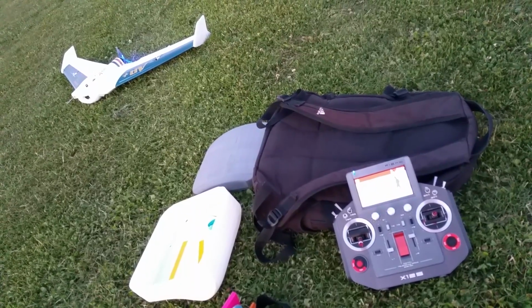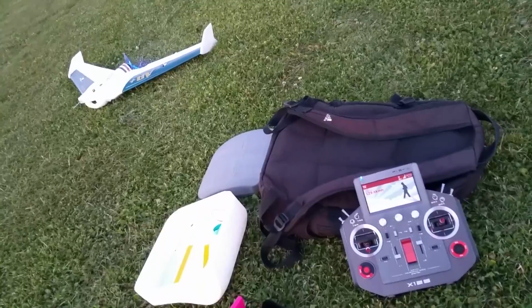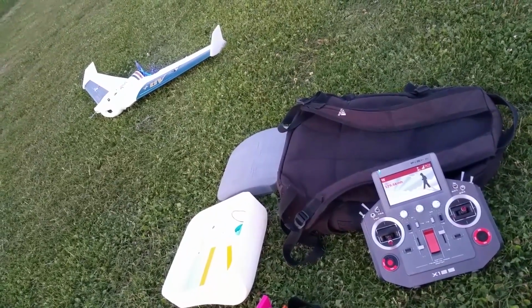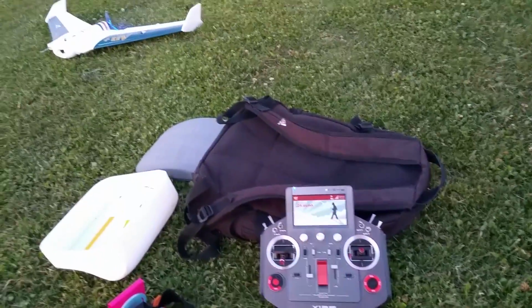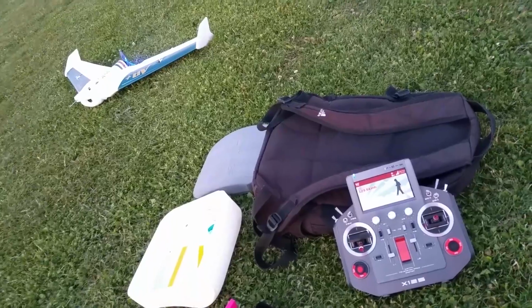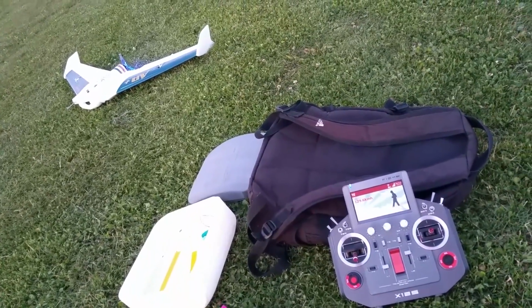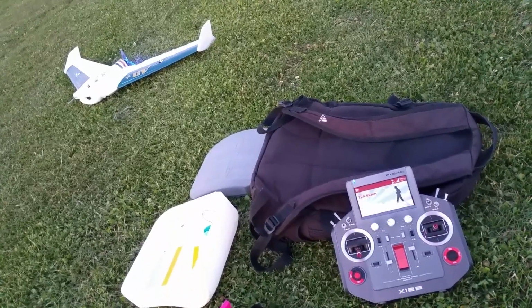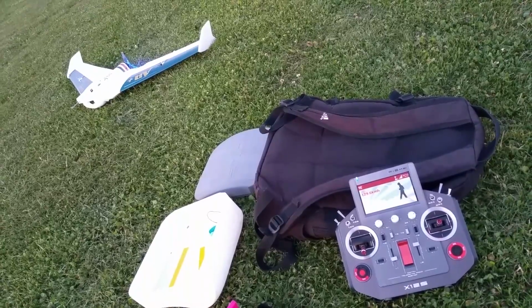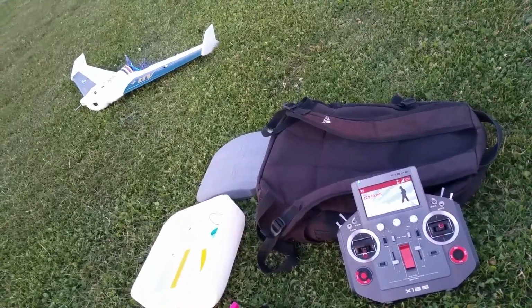So I think that's all. I will try it later with the fourth cell. Now it is with the third cell, but later I will try it with the fourth cell, and with the fourth cell it will be absolutely more interesting for the speed. But of course I must make this next flight with better light conditions and with better wind conditions. Perfect would be flying without any wind.